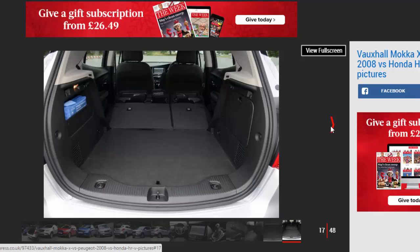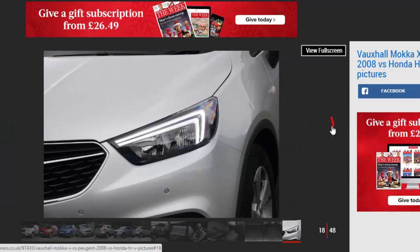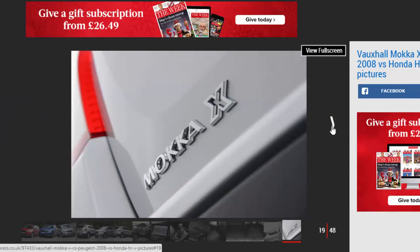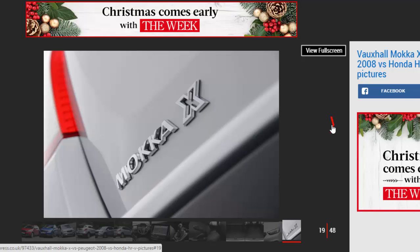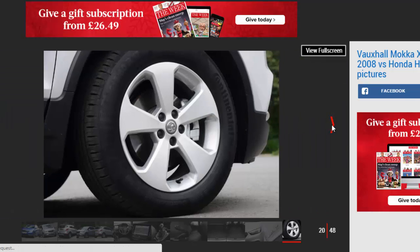Versatility. Of our trio, it's the HR-V that's the most spacious and versatile car. Not only does it have the biggest boot, it also features Honda's Magic Seat setup. The Peugeot has a slightly larger load bay than the Mokka, but doesn't get that car's underfloor storage or greater rear legroom.